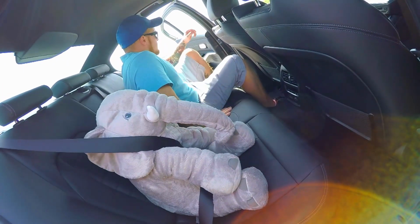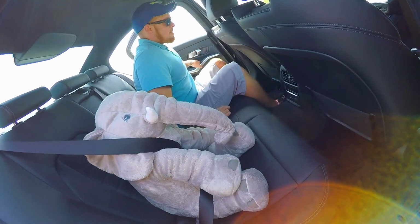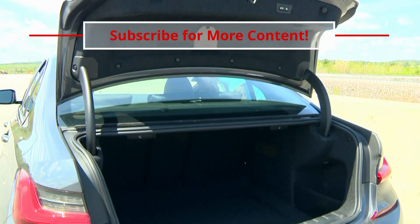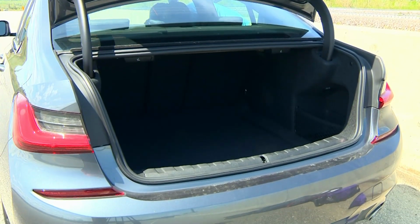Back seats should fit two average adults just fine, though the shape of the door opening makes getting in a little bit awkward for some of us. Further back, there's a power trunk lid and plenty of room for your things inside.